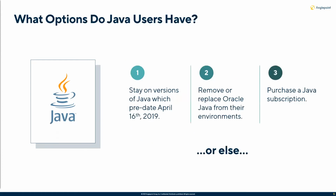So this then brings us to, what options do Java users have? We can distill it into three options. One option is that users of Java could just stay on a version of Java which was released prior to April the 16th, 2019. So for Java version 7 or 8, we'll just use Java 8 as an example, you may want to stay on any update prior to 211. If it's prior to 211, then it's free to use. So that's one option. You could just stay on an old version of Java.